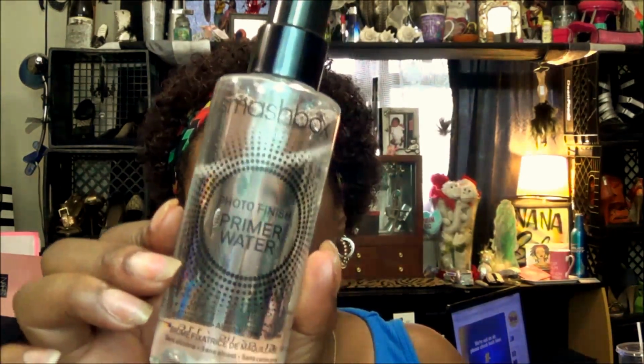Alright, so what else am I doing? Then I go on ahead and I use my SmashBox Photo Finish Priming Water to spray my face. This is before I decide to do my eyes. And that is just to kind of help get whatever powdery effect I may have, but it's not a lot, as well as to help set it.